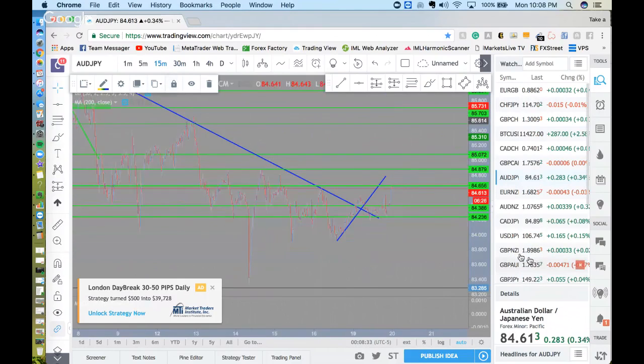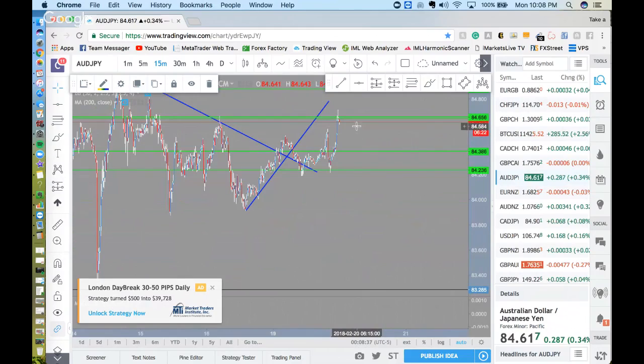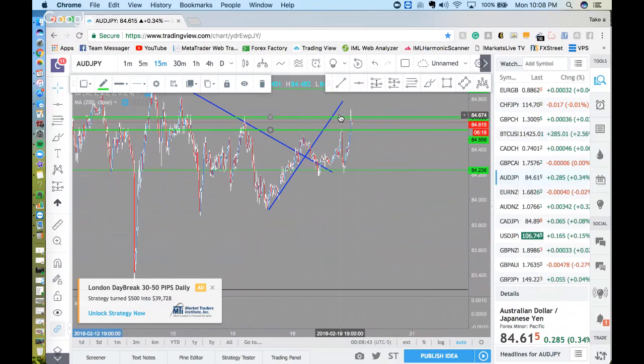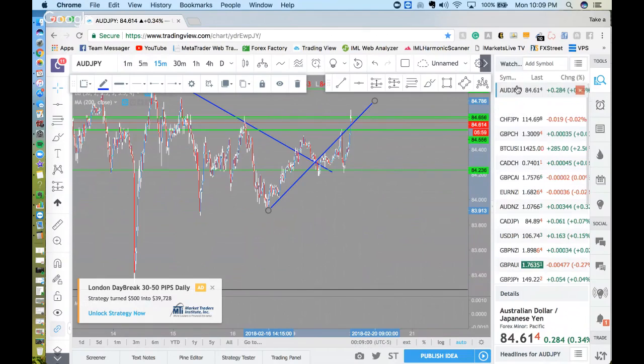So let's zoom in here to the 15. Look at these levels. So it's holding here. I'm going to kind of look for... Let's move this up to here. Let's put price in a box with that, and then let's drag this over more like this. So we got one touch, two touch, three touch, four touch, break, retest. So kind of just watch and see what AUDJPY does. I'll move this up so I remember to trade it tonight.